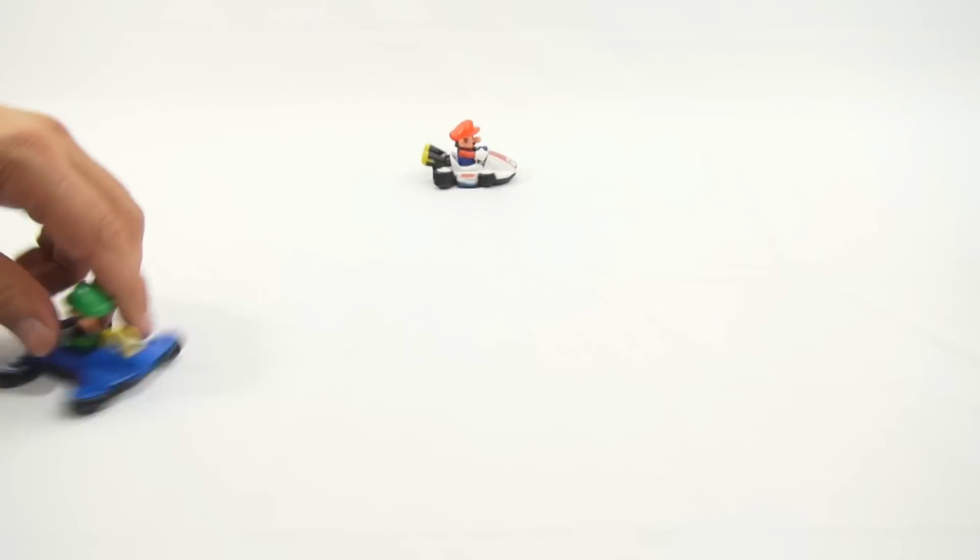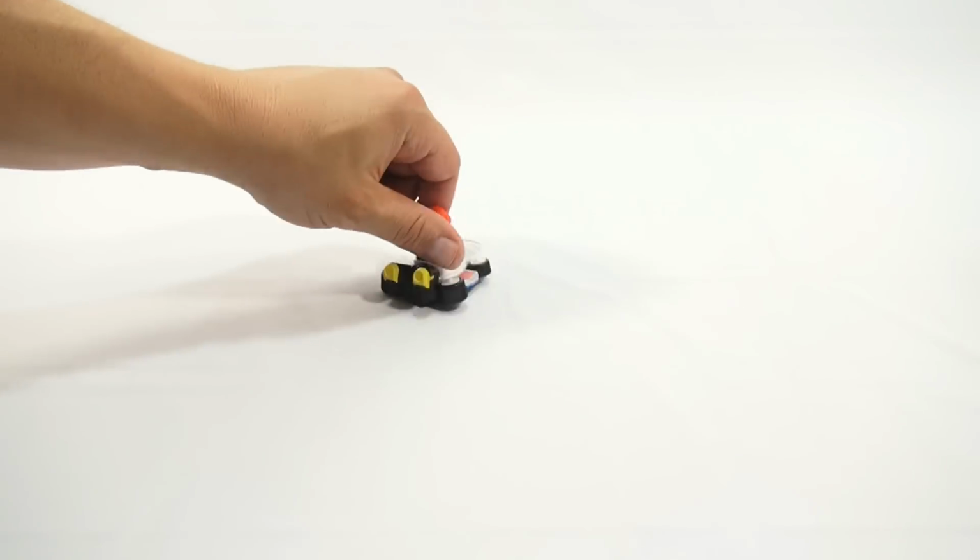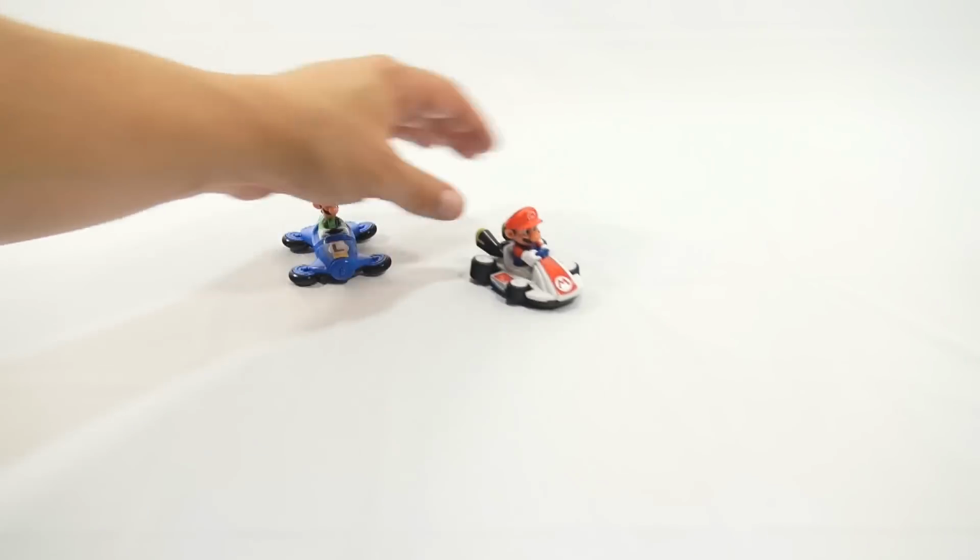Right there, it's a little bit. Whoa. I think you'll like these. If you like rolling toys, these are cool. All right, let's get to the next one.